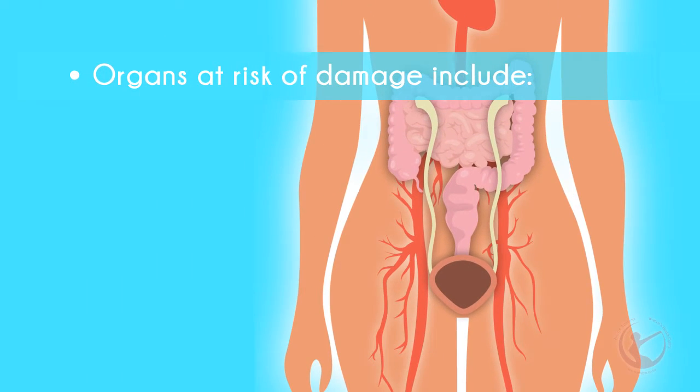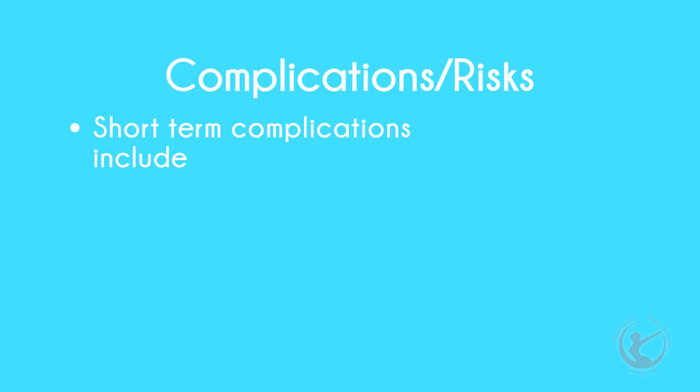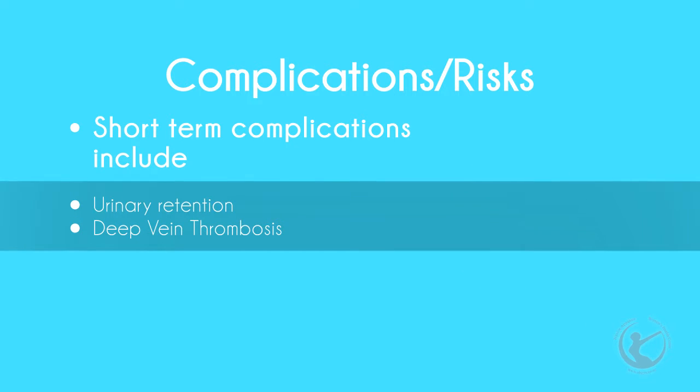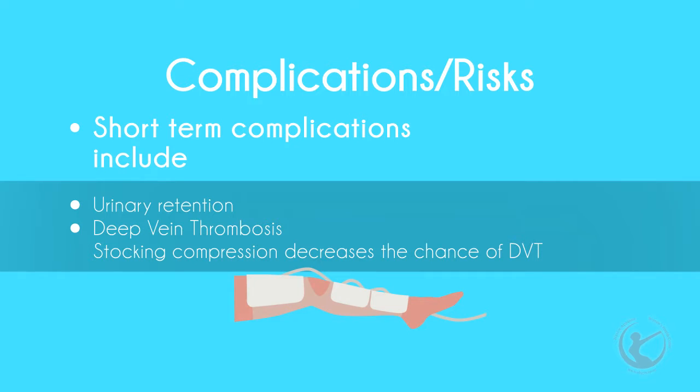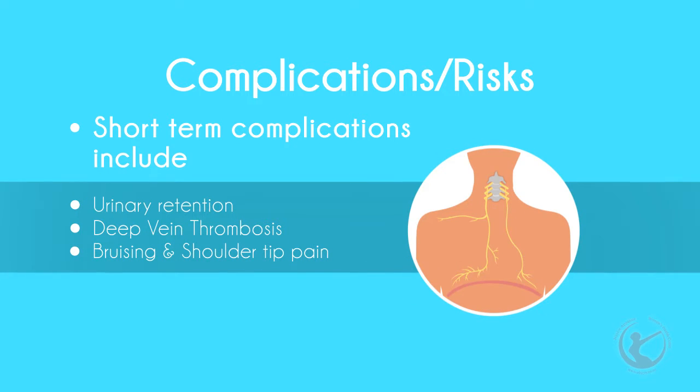Organs at risk of damage include the bowel, bladder, blood vessels, and the ureter. Short-term complications include urinary retention and deep vein thrombosis. Your doctor will usually use a method to decrease the chances of this happening. I use a stocking compression method with a calf pump. Bruising is fairly common, as well as shoulder tip pain, if the procedure is done laparoscopically.